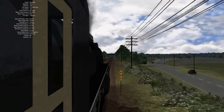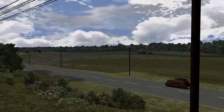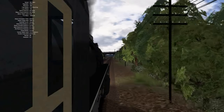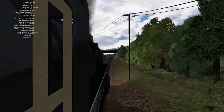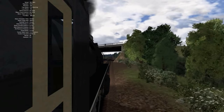And we pass a marker for 60 mile an hour zone. So we'll let the cars pass it, and then we're gonna get right back up to speed. Route 159 bridge that we're going under.